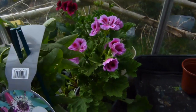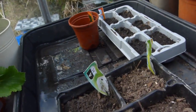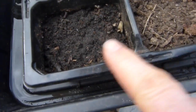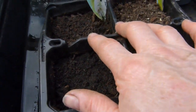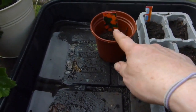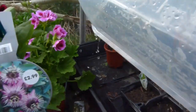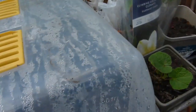And then in this box we have, they need a bit more water I think, red amaranth. I've got 2 trays of that. And then we've got courgettes, I've got 2 trays of that. I've got some cosmos in this long tray here. I've got some marigolds in that one. So that's them. So keep them covered. There's lots of condensation, it must be going cold at night.